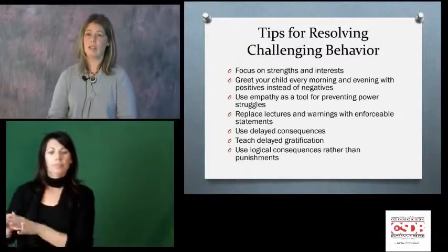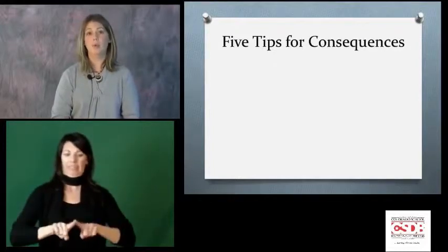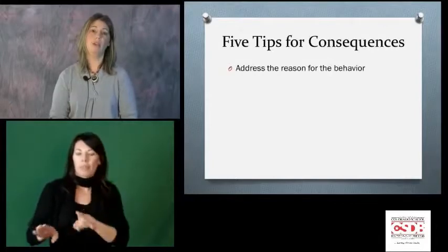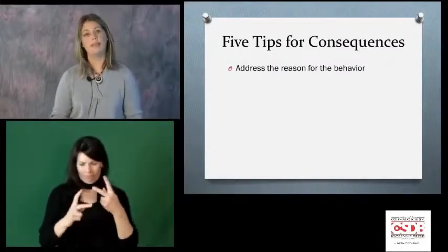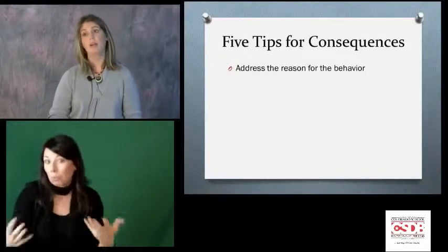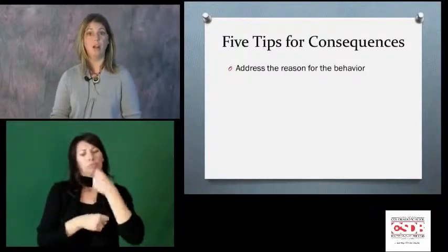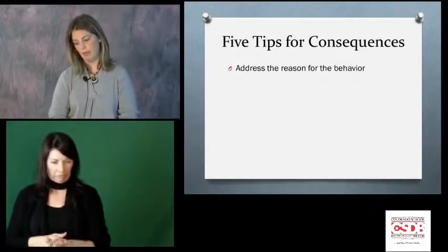So moving into setting up those consequences versus punishments, 5 tips. Number 1, addressing the reason for behavior. When you're identifying the behaviors that you want or the behaviors that you're struggling with, first figure out why that behavior is happening. Are they using the behavior as a means to communicate? Are they using the behavior as a way to get your attention? And make sure that the consequence aligns with that reason for the behavior.